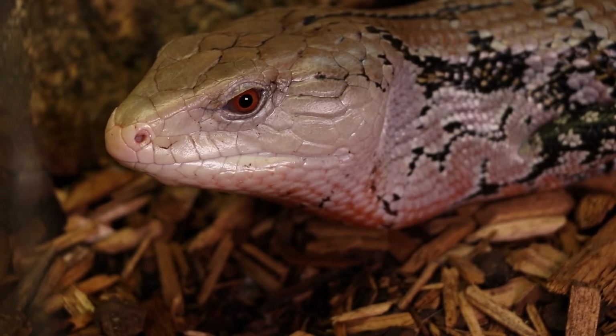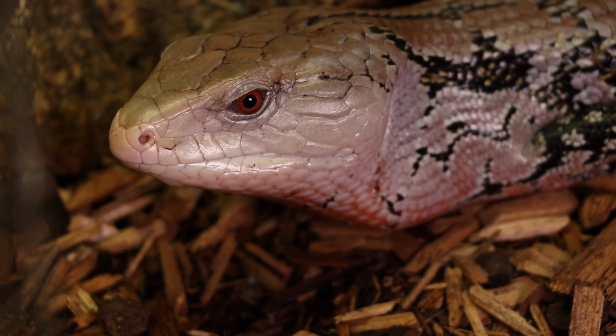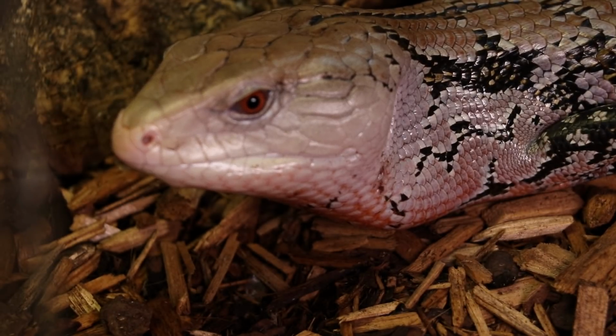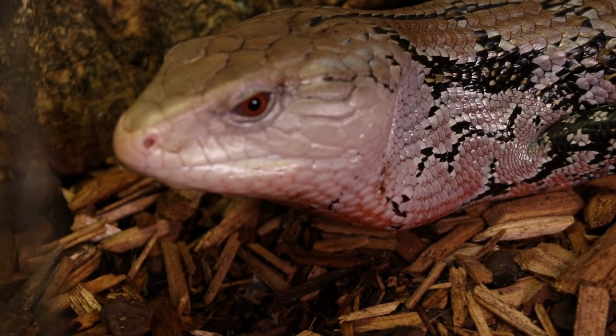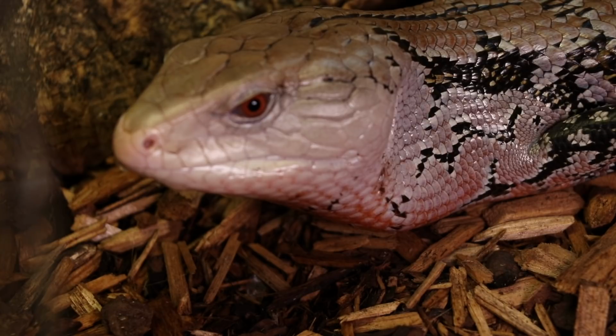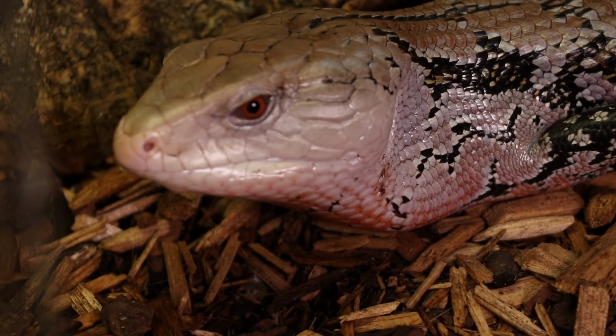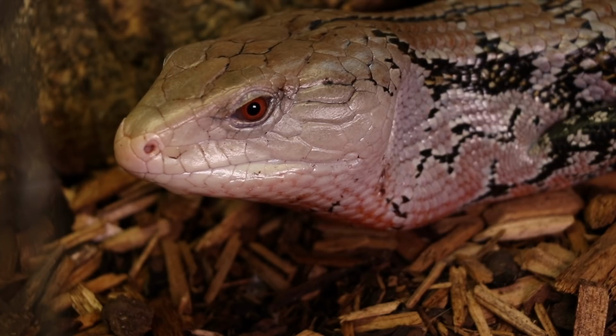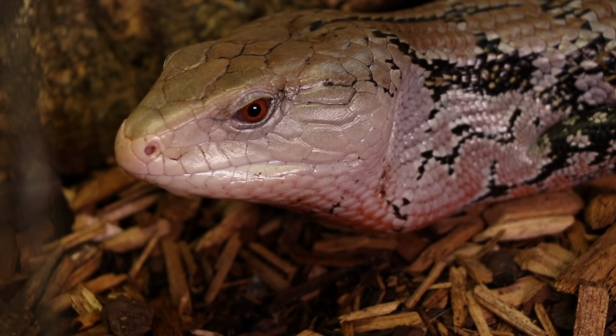Now, I personally use UVB on all of my animals because I believe that the proper amount of UVB can benefit all reptiles. So I use a UVB bulb in addition to just a standard daylight bulb in my tank. That's not necessarily universally recommended, but that's what I'm going to recommend to you guys today, is just provide it. Make sure they're able to escape the UVB radiation, but I would still provide it for them.